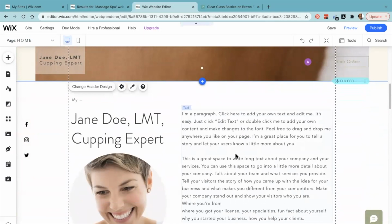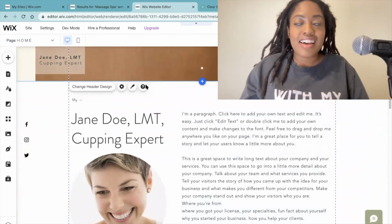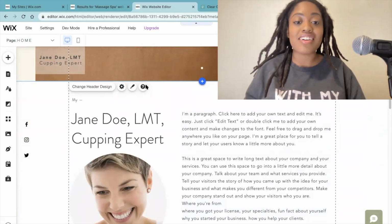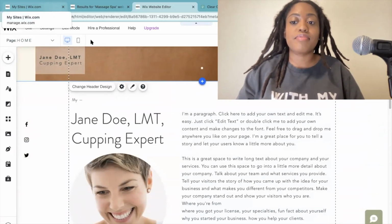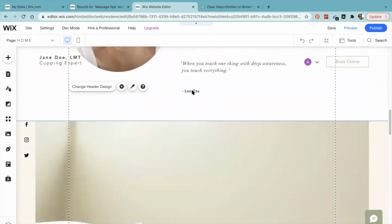Something I'll mention is that it's really great if you can get all your information on one page. That's awesome, because you're able to convey everything you need your client to know just in one go. All right, so let's keep going.